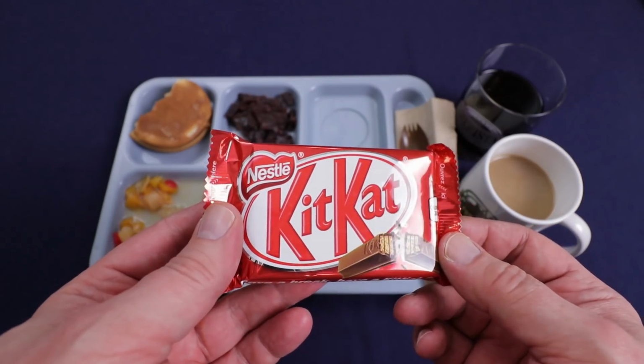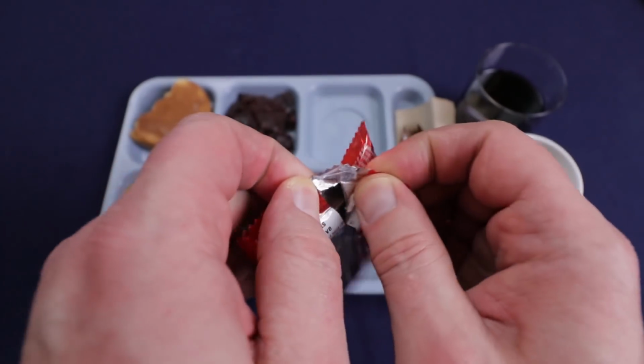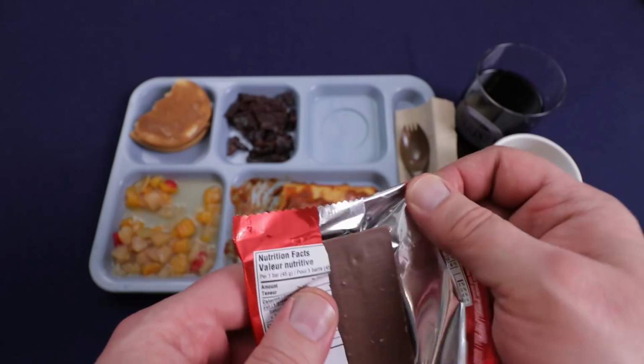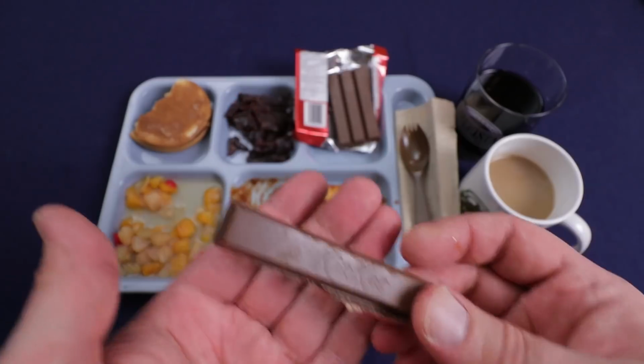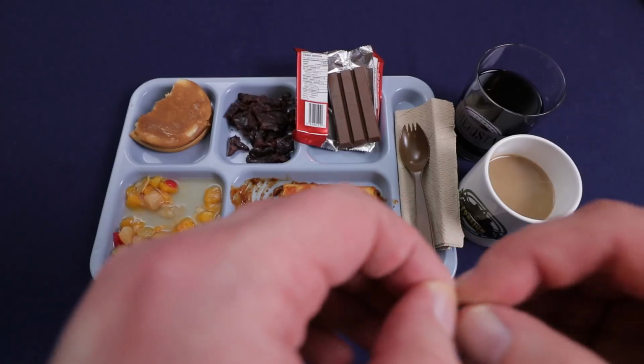I was actually hoping for a Coffee Crisp bar. I always wanted to try one of them. But yeah, Kit Kat bar. Perfect shape. Yeah, it tastes like your good old typical Kit Kat bar. I'm sure everybody's had them by now. Always good. And our little Tic Tacs.